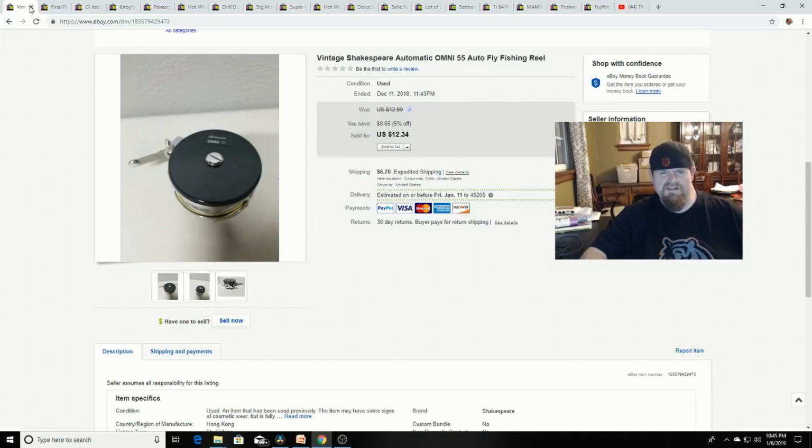Next up, we got a vintage Shakespeare fly fishing reel, which I'm not a fly fisherman, so I couldn't care less about this. I sold it for $12.34. Actually, the guy had contacted me and asked if I had another one because it got stolen from where he lived, which was really crappy. I mean, I felt bad, but there was nothing I could do, and it was the only one I had. I think that's the second time since I've been selling that somebody's package got stolen.